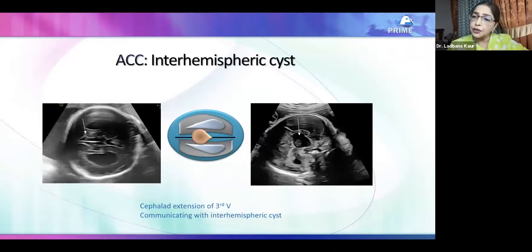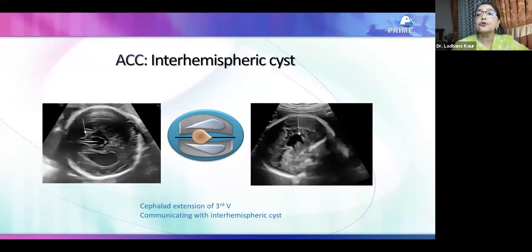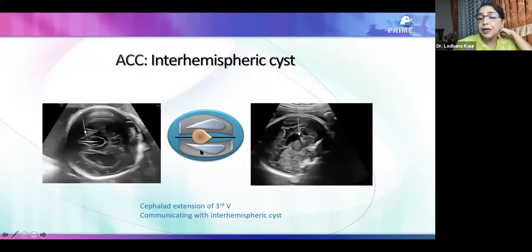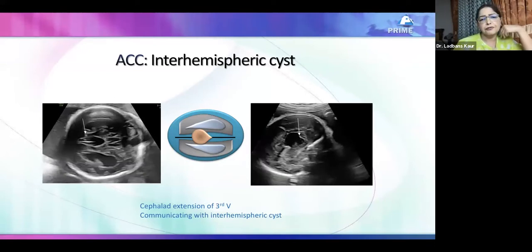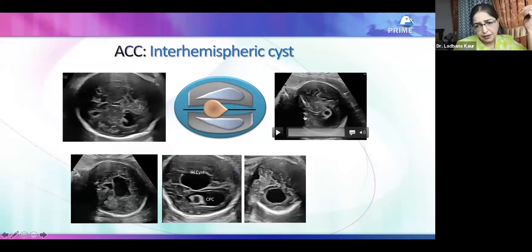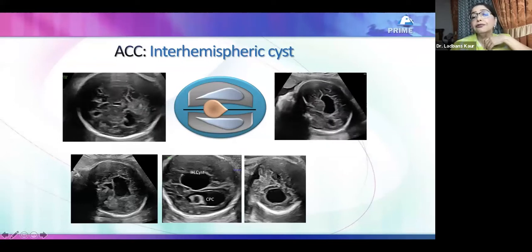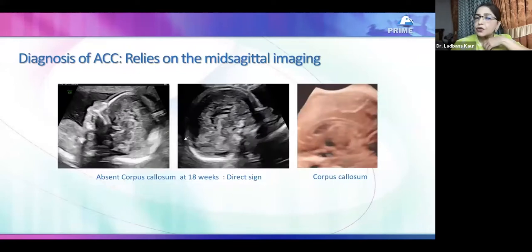And of course, occasionally, you may see intrahemispheric cysts, or you may see lipomas if you have ACC, right? And intrahemispheric cysts may also communicate with the third ventricle, which is dilated and displaced cephalad. And if you have choroid plexus cysts and you do see orbital anomalies, think of Aicardi syndrome. You need to see the cortex also. And the diagnosis of ACC relies predominantly on looking at the absence. So as I told you, indirect signs are enough to make a diagnosis of ACC.